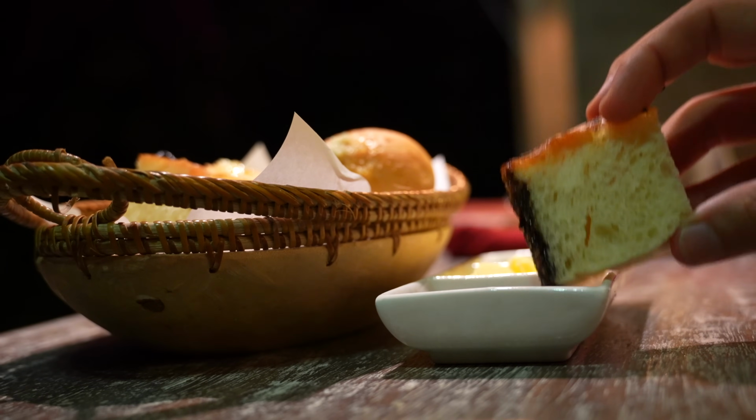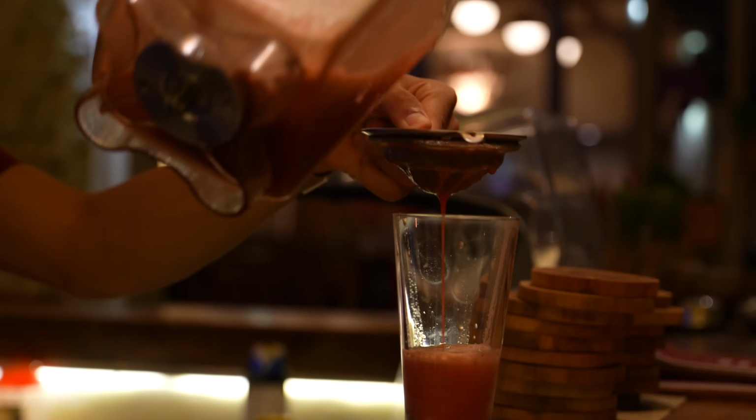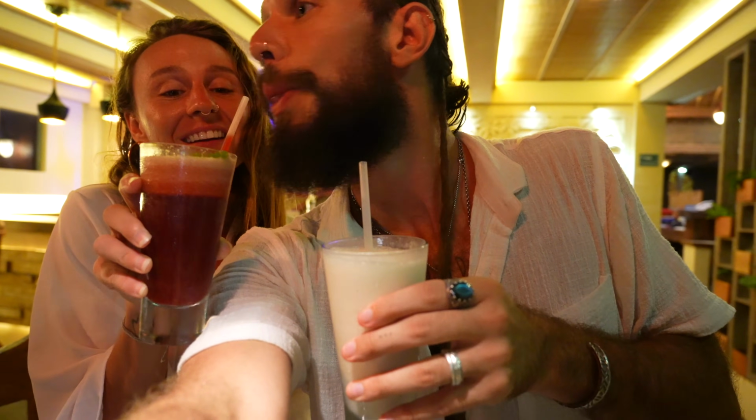Wow, olive oil does just so much. And we haven't had good olive oil in over 2 years. You just dip it in the oil, and the flavors are insane. Banana milkshake for the win. Beetroot juice. Yum. I feel healthy today. That's pretty good, but this is better.